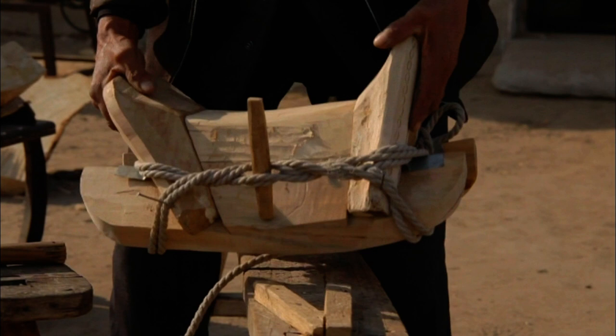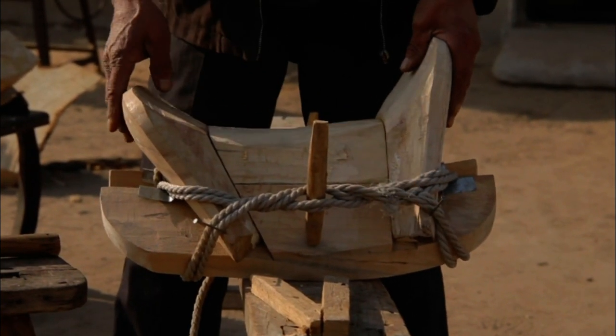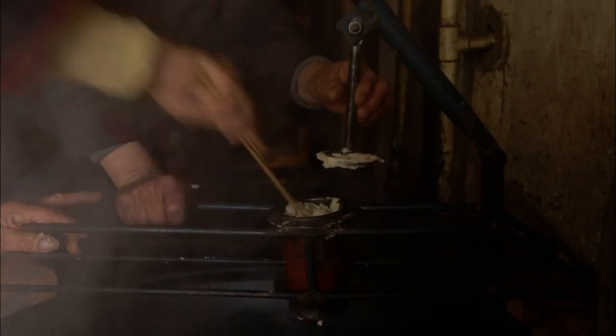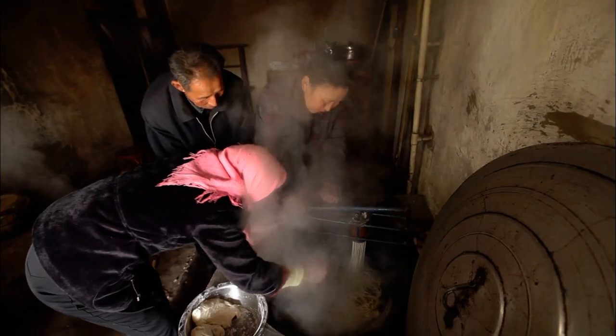After gluing the front and rear beams, leave it to dry for 24 hours. I don't need to bother others. And we have everything we need in life. For example, making a rake or sharpening a knife. He doesn't have any difficulties doing those. That's why I married him.